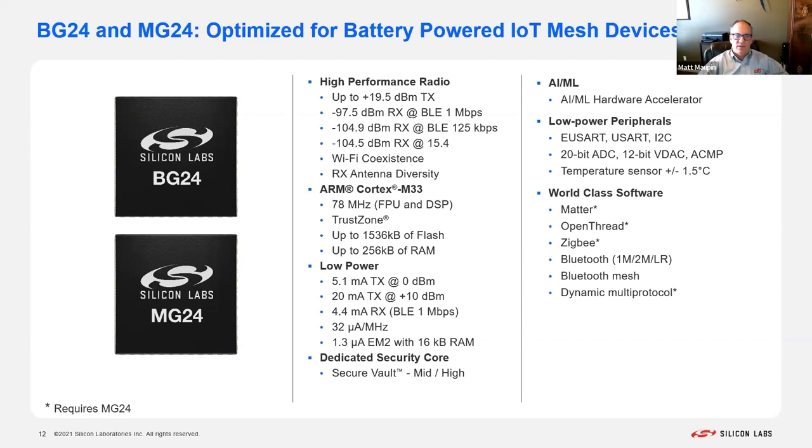And of course, we did talk about mesh networking. There's two devices here. The BG24 is really targeted towards Bluetooth, so it's Bluetooth and Bluetooth mesh. It supports up to 5.3, so I have 1 megabit, 2 megabit, as well as long range. And I can also support things like angle of arrival, angle of detection. The MG24 is our superset device, so it can really support all the protocols.